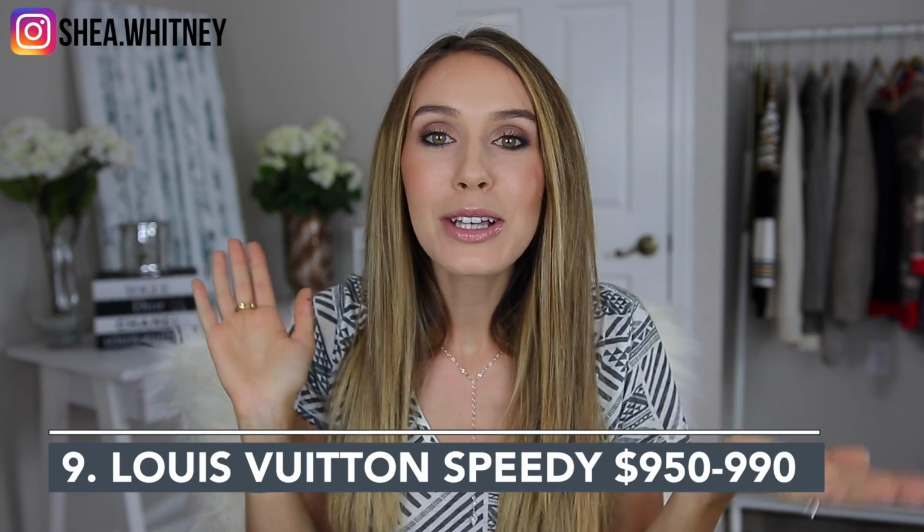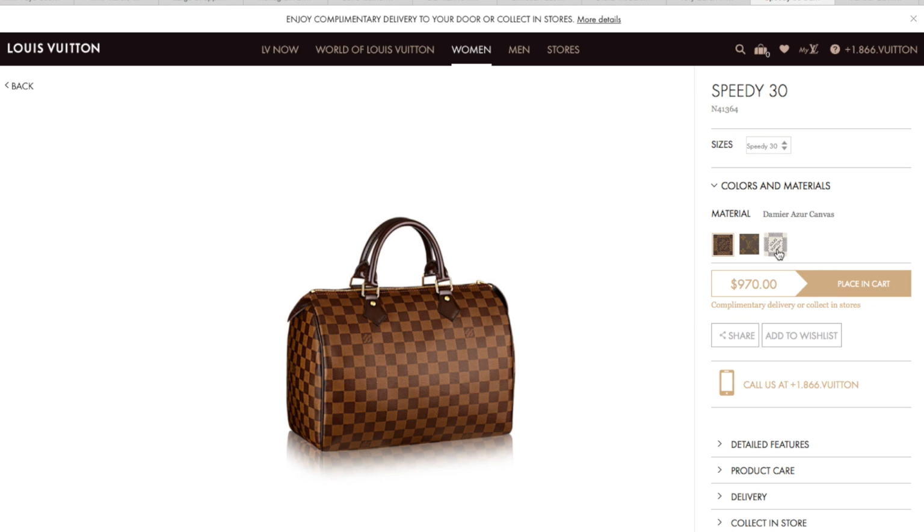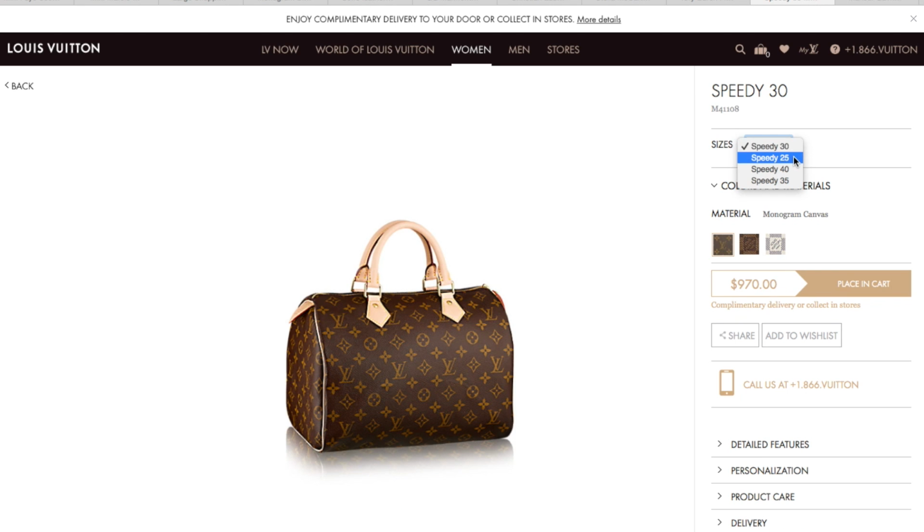I just have to include it. There are different sizes to the Speedy. It's such an iconic bag. There's a Speedy 25, the Speedy 30, and the 35. There's also a 40, but then that makes it over $1,000. So the 25 is $950, the 30 is $970, and the 35 is $990.